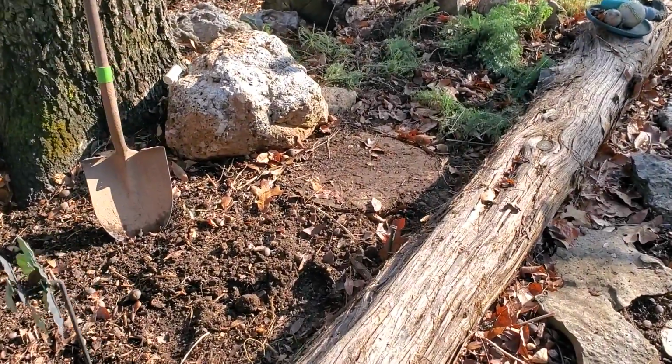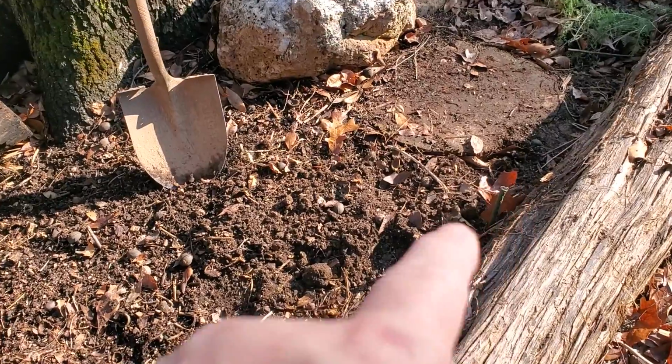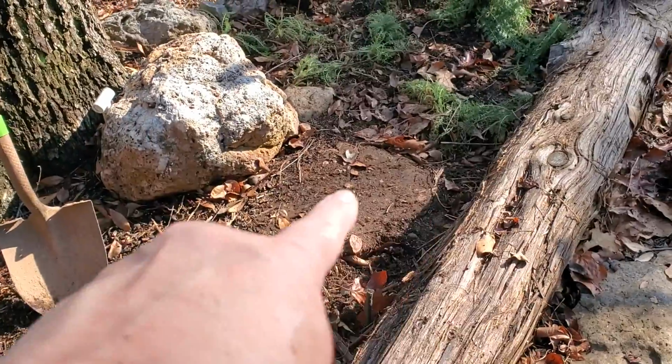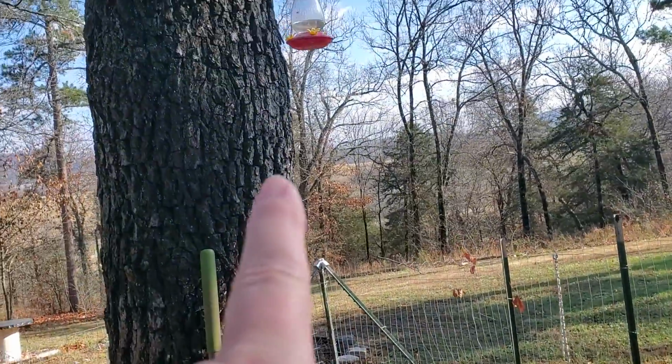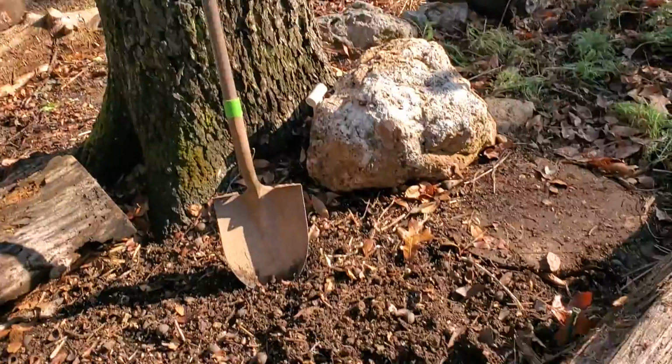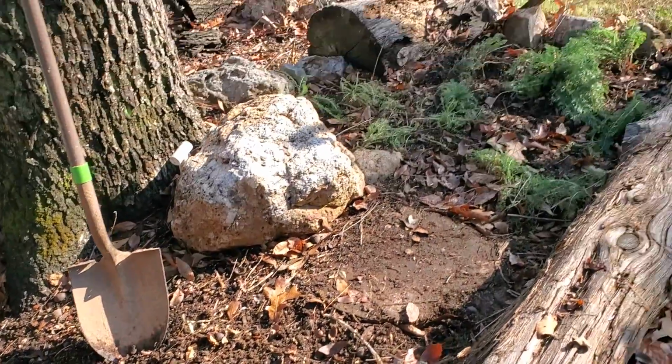I know you really can't tell because everything's dormant, but you can see where all the dirt work here has been disturbed. All the Delilahs there that tend to flop over my walking path that I end up breaking or hurting so I can get to my hummingbird feeder have all been moved. That's why the dirt's all disturbed.